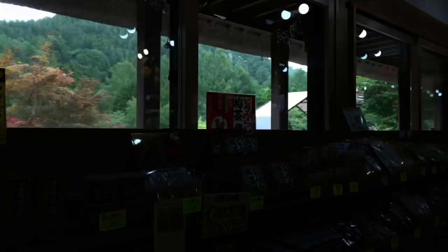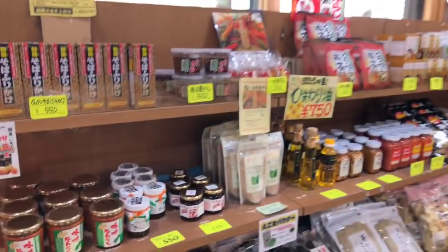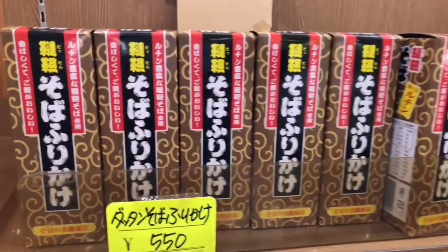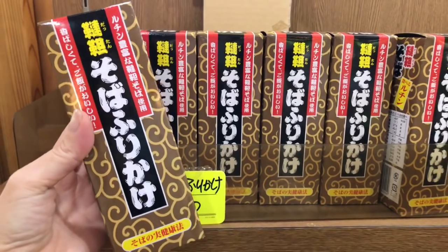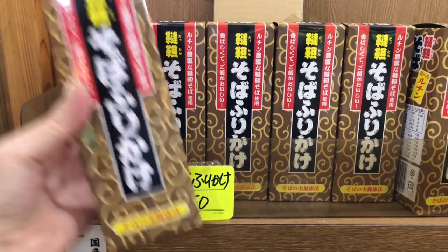Let's think about it. When it comes to food, I never hesitate, but let's keep on checking out what we have here. Okay, yes, A1R. A1, I will call you. A-san, tomorrow, happy birthday. Allez, on continue. So we have soba furikake, that's interesting. You know what, I could buy this. Oh no, I can come back.